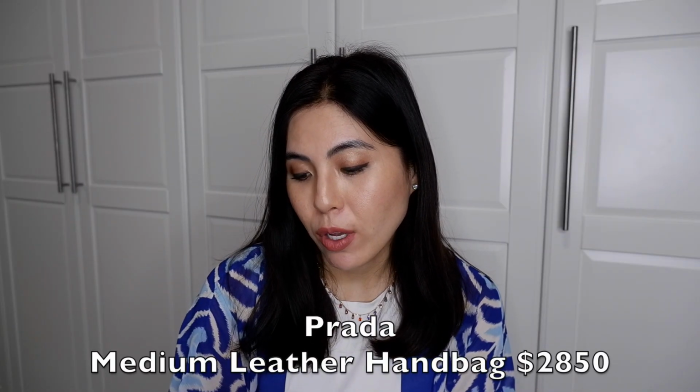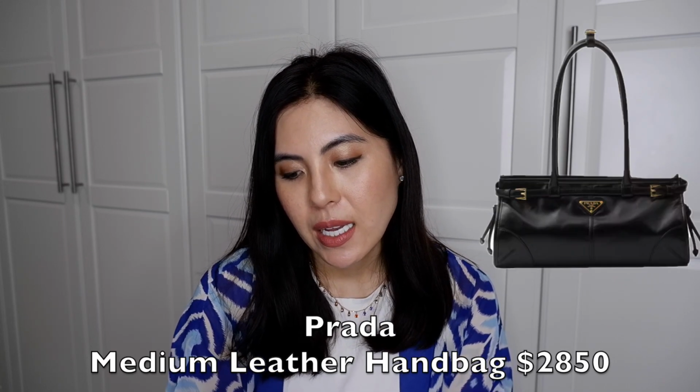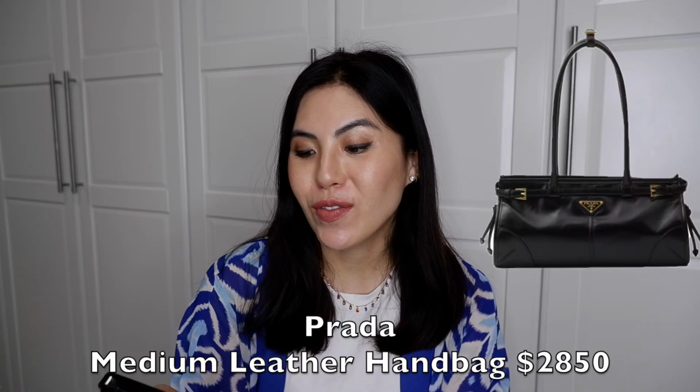The next bag I want to talk about is the Prada medium leather bag. It is also a great version of this trend. It has a long shoulder handle, and a very nice proportion of the East-West trend. It has a belt that goes over, and a triangle logo in the front. I actually really love this bag. I have seen this bag and I really love it. The proportions really work. I definitely would love to get this bag, maybe not in the classic colors, maybe in some fun colors. Definitely one of my favorites from this East-West trend.